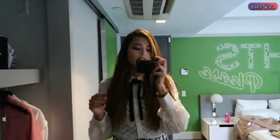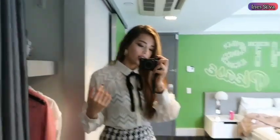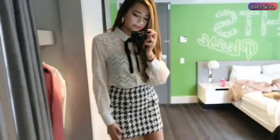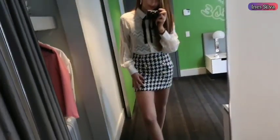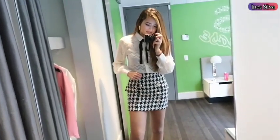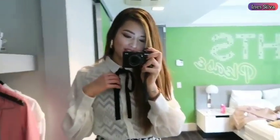I forgot to show you my outfit for the day, so I have this cute little outfit from Miss Pop, and God help me, I don't want to be too cold, but I think this is really cute for New York, so I'm going to try. So come with us and let's have fun.